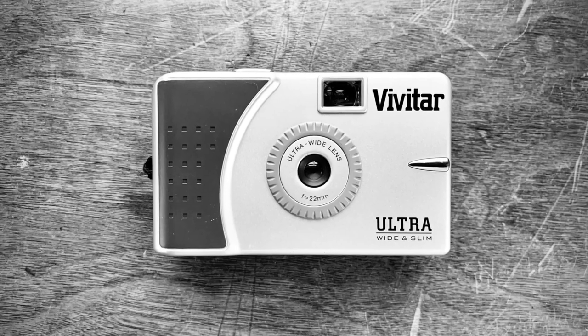I'd shot Kentmere 400 in my Vivitar Ultra Wide and Slim back in 2020 for a zine project, which I still haven't really done anything with, but that's a story for a different video.